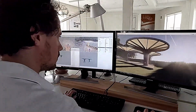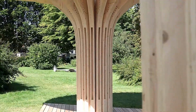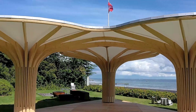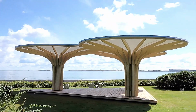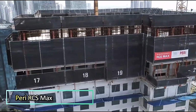These projects by Blumer Lehmann AG have garnered significant acclaim, so much so that even Swedish King Carl XVI Gustaf inaugurated one of them. Their work exemplifies a harmonious blend of modern design and traditional craftsmanship, making a lasting impact in the field of modular wood construction. Peri RCS Max, the advancing skyline construction.